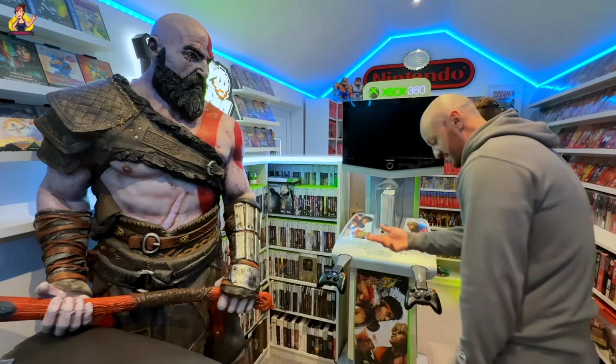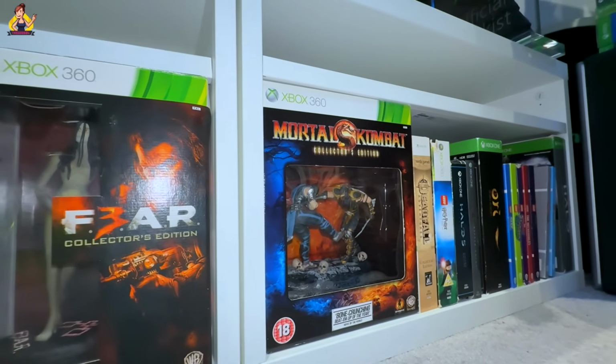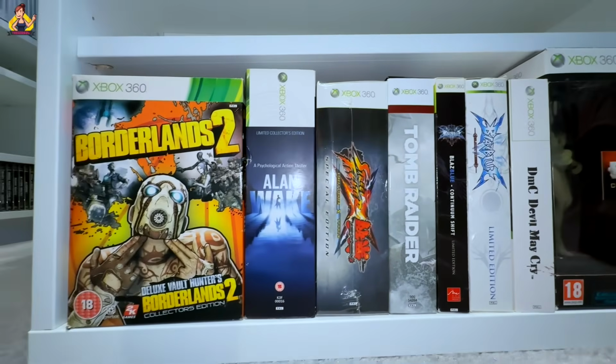Loads of collector's editions. They even spill out over here, look. So I put this little makeshift area behind the sofa, just to house some more 360 stuff. But I have got a plan. I'm expanding this area.